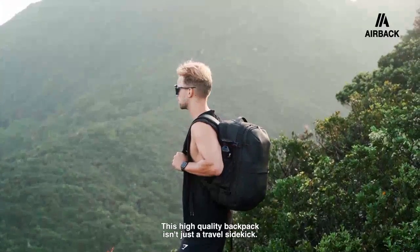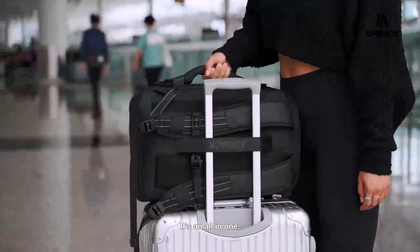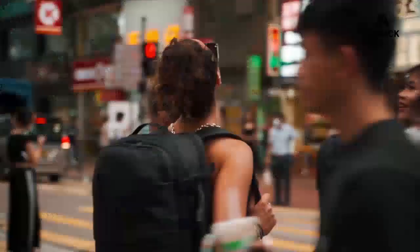This high-quality backpack isn't just a travel sidekick. It's an all-in-one, adventure-ready companion, and will never let you down.